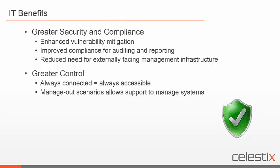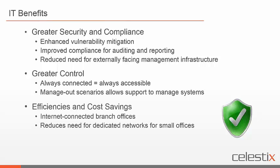So in terms of control, of course, it's always better because with DirectAccess clients, they're always connected and always accessible. And again, those manage out scenarios that I talked about, for example, when manage out is configured and deployed for DirectAccess clients, a help desk administrator could initiate a remote desktop sharing session with a connected mobile user for the purposes of maybe troubleshooting or maybe doing training or something like that with a client-side application. So they wouldn't have to be in the office. They can just simply be connected via DirectAccess, and an administrator could take over control of that system and so forth.